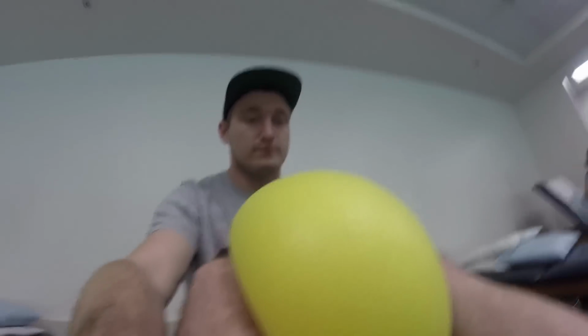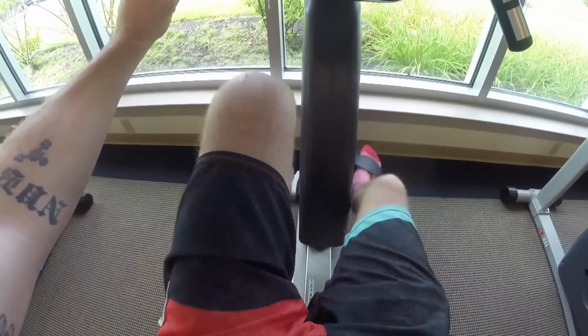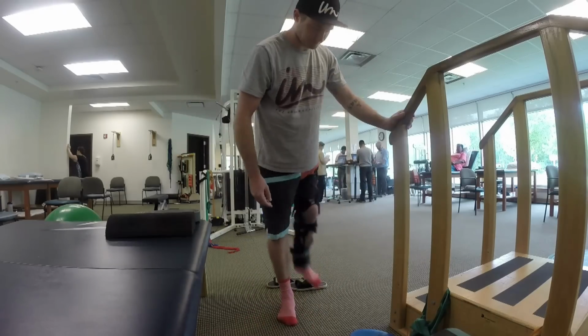My knee was the size of a cantaloupe, and I could only bend 24 degrees. Seven weeks later today, I'm fully riding a bike, bending 130 degrees on my knee, driving my own car, and I actually have a muscle in my quad now.